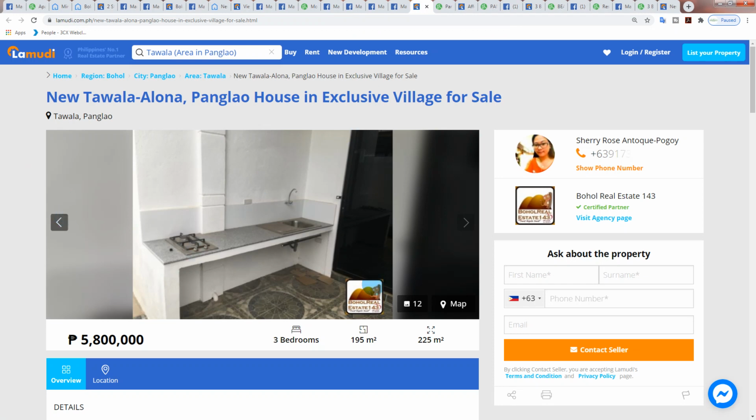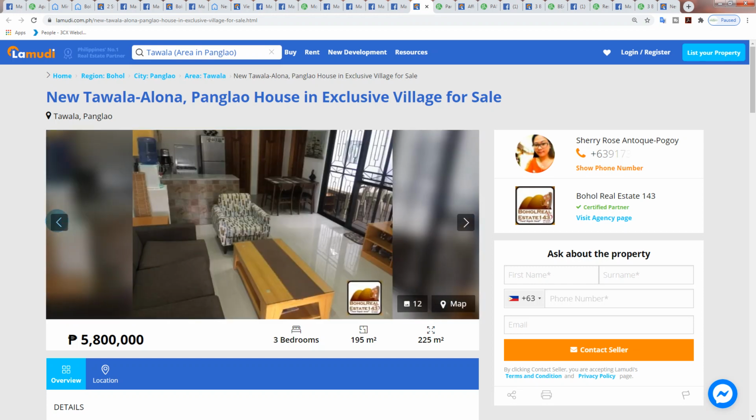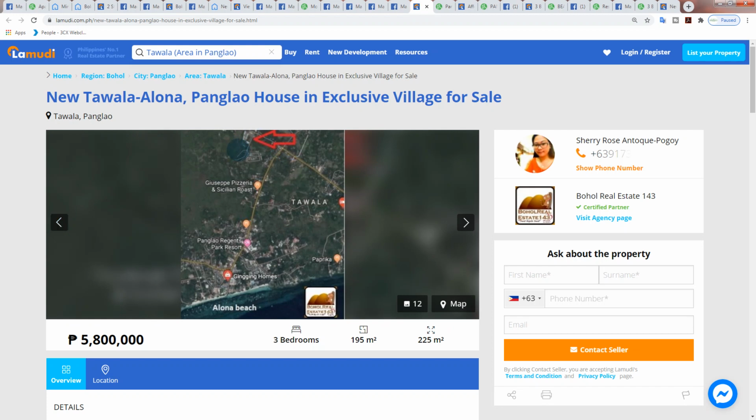So this property is quite unique, actually. It's in New Tawala, Alona, near Alona Beach. Panglao house in an exclusive village for sale. So it's a nice little village, exclusive village, it says, near Alona Beach. So it's a nice little property. That's the location, and it's very kind of them to include the map. Only a short drive down to Alona Beach.